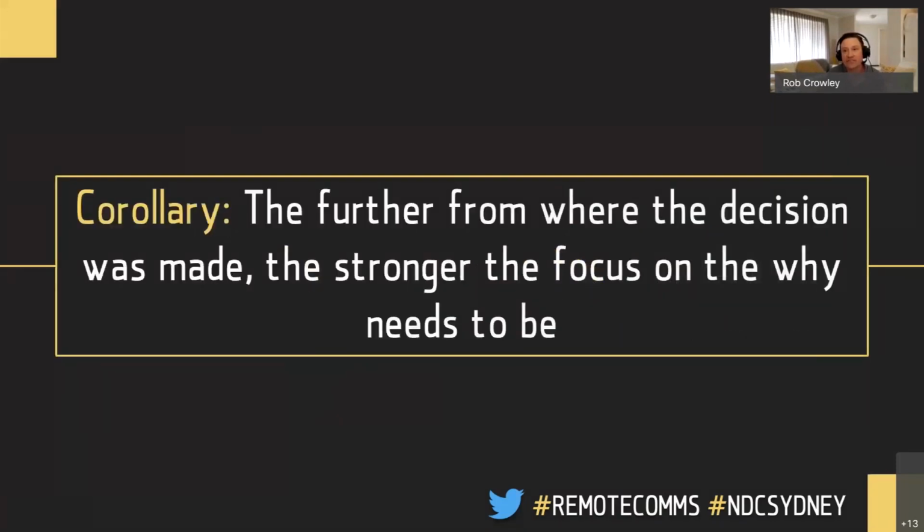And there's a corollary to this starting with why: the further you get from where the decision was made, the stronger the focus on the why needs to be. And this is about context again. The context might not be as clear or as concise the further you get away from where the decision was made. And that's particularly pertinent when you have an organization that might have a hub and spoke model. If many of the decisions are being made in the hub, then you need to pay careful attention that sufficient context is provided to let the people on the edge understand that. And when you think about a fully remote context, everyone's at the edge.